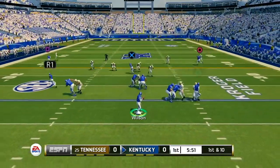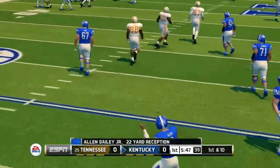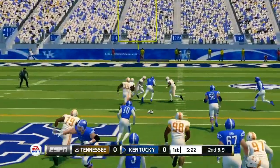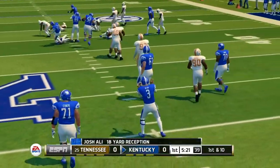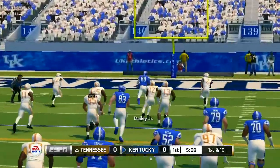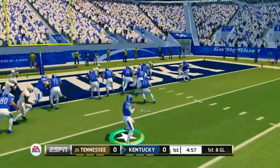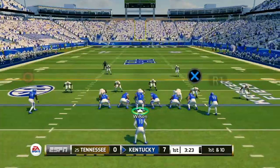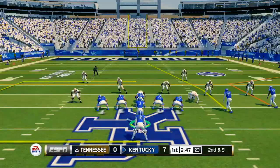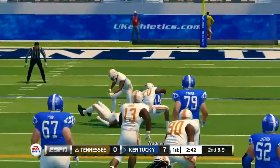So this first drive is pretty crucial. We got Daly Jr. here on a nice 22-yard reception to start the game, and then a nice reception to Alley. So we're starting out pretty good. Two big chunk plays to start the game off. And we have another one to Daly Jr. Can he score? He stopped just shy with a 33-yard reception. And we give this one over to our running back, Rose, and he scores to make it 7-0 as we start this game with a touchdown. This is exactly what we needed.